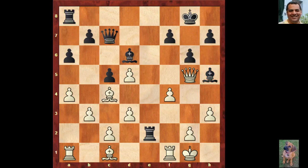Magnus opens up those dark squares. It looks horrible to open them up around his king. Bishop b2, now immediately threatening queen f6 and mating on h8. So this is looking grim now, this position, after bishop b2. Bishop e7.